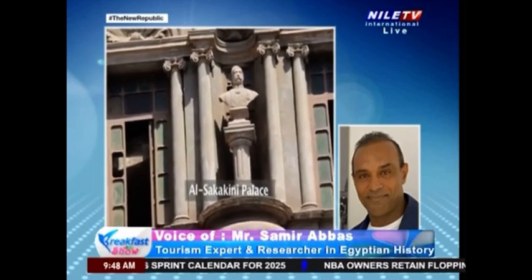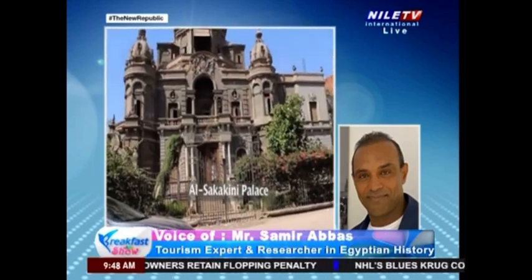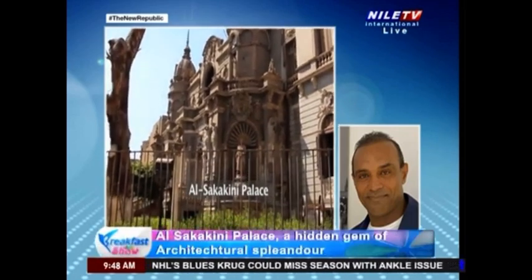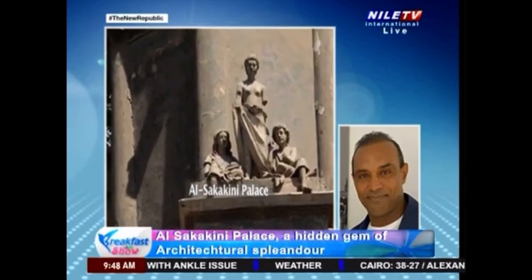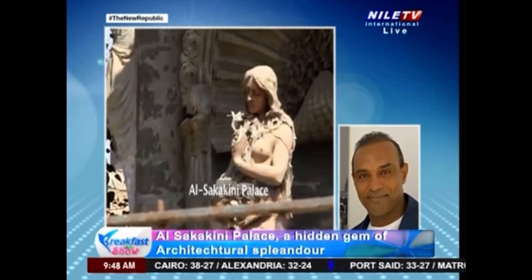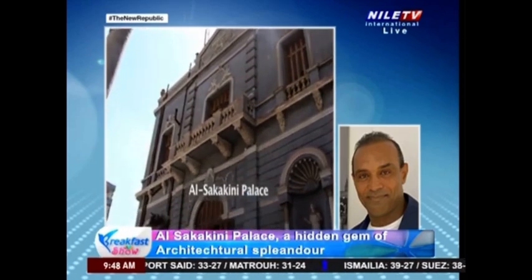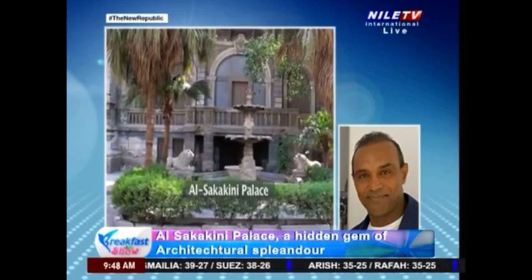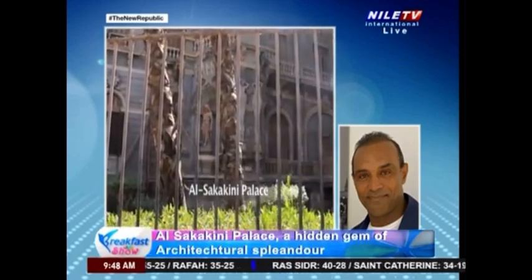There was a main axis, the guest axis, which is the luxury one, leading to the big reception. There was a second, smaller axis on the side for the people who lived in the house, the inhabitants. And there was a third axis for the servants, the workers who used to work in the palace. Every inch inside was richly decorated in European Baroque style, with paintings, nice pillars, and very unique artwork. On top of that, it has an elevator, which makes it one of the very few buildings in Egypt at that time with an elevator.